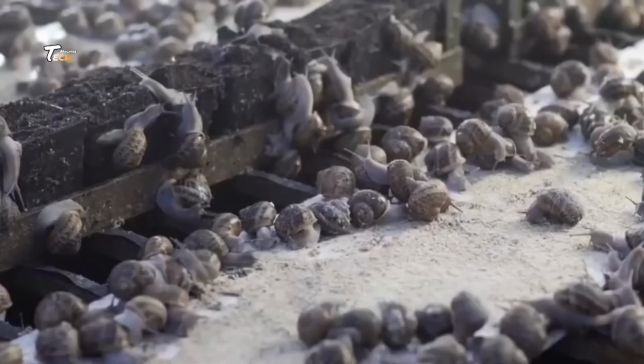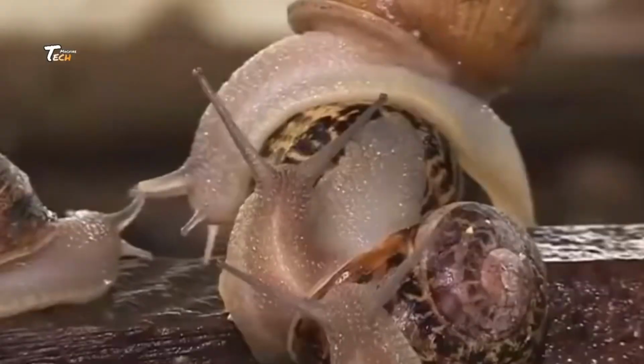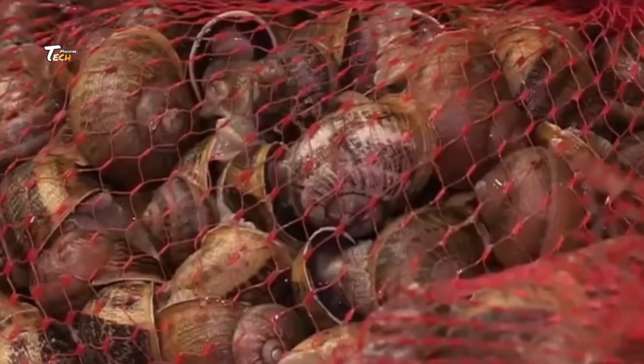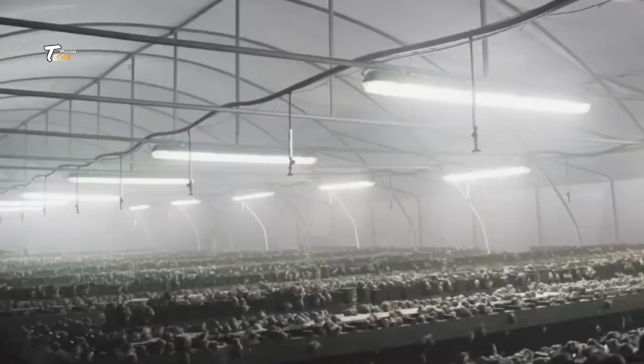Snail farming may sound unusual, but it's a thriving industry that's growing globally. Today, we're taking you behind the scenes of a snail meat factory, where these little creatures are transformed into gourmet delicacies.